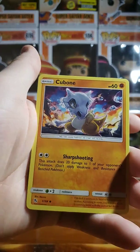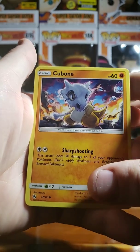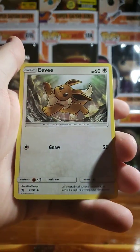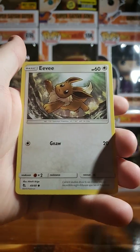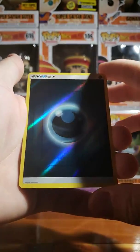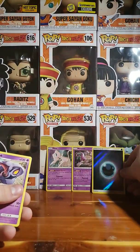We have Geodude, Cubone. Oh, that's it. What are those around him? Is it water or I can't really tell. Oh my goodness, that is such a cool Eevee. Wow. We have our first foil. It is a Dark Energy. And we have an Arbok. Regular rare. We'll set the foil on the back. It's pretty cool.